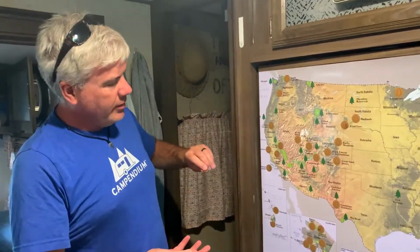So tomorrow is our last day in California. We've been here for 2 full weeks. It is a sad day that we're going to be leaving here. But it's time to scratch off 4 national parks on our park map.